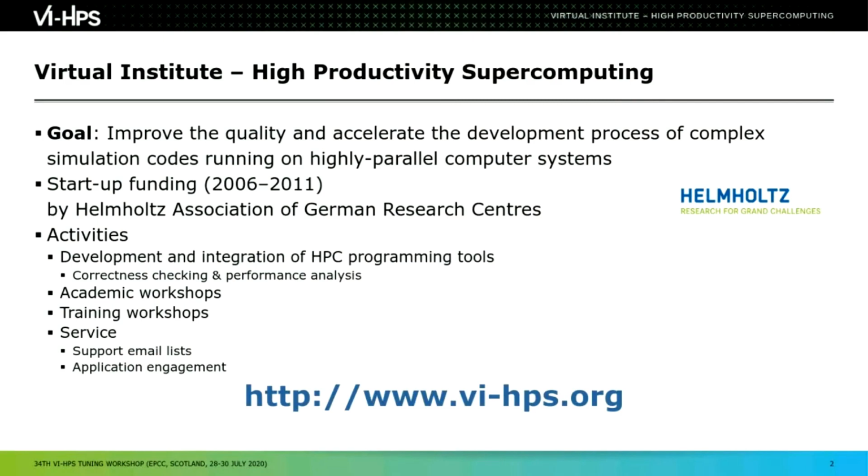Now, I think the consortium as it is now is 13 years old. We focus on developing HPC programming tools, focusing on correctness checking and performance analysis, in order to maximize the performance of applications. And then we propagate the use of these tools through academic and training workshops such as this one. And we have a website where we aggregate all the information on our tools and the training events, you may want to check it.